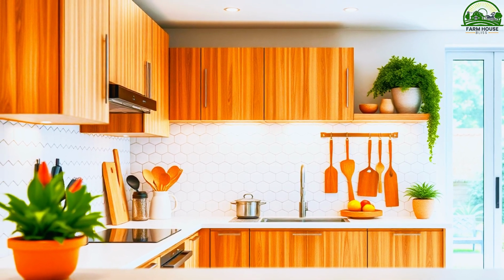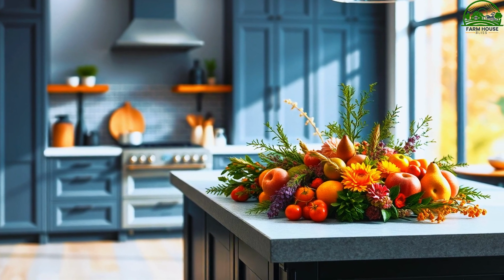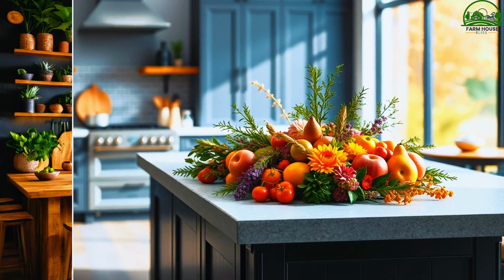Rustic kitchen scene featuring wooden cooking utensils and fresh herbs in a wire basket, resting on a wooden countertop against a white tiled backsplash.